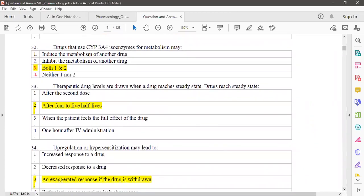Now here, the drugs that are used, CYP isoenzyme. This is the enzyme that plays a role in the metabolism of medication. It may induce the metabolism of other drugs, or it may inhibit the metabolism of other drugs. It can do anything to other drugs.